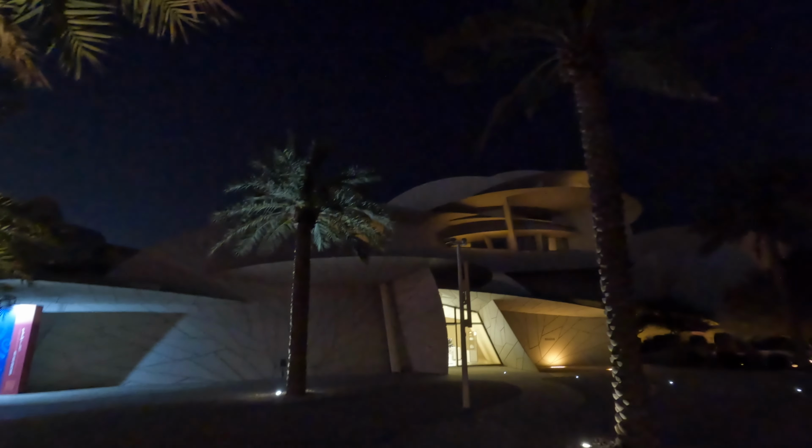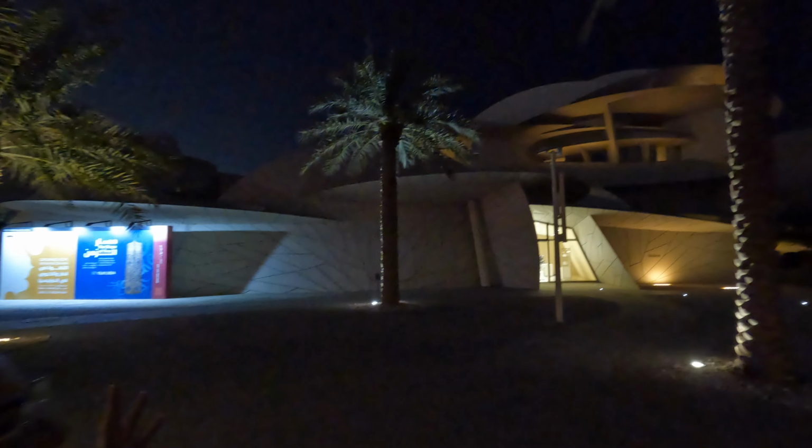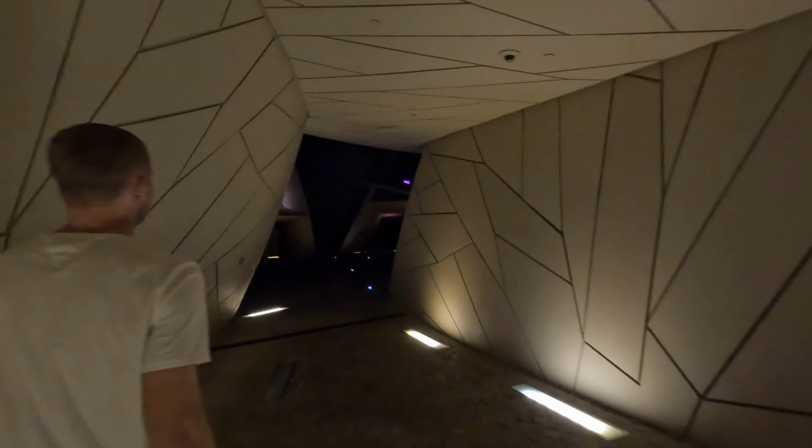Okay, so we've seen Qatar in the day. Let's go and see it at night time. So we are here at the National Museum of Qatar. We've come in the evening. We're hoping to see it maybe a little bit more lit up, but maybe that is the case when we actually get inside. So follow us and let's go check it out.